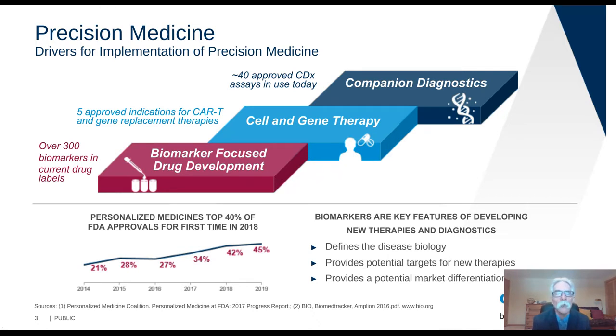In the lower right-hand side, we see that biomarkers are really a critical portion of the drug development process, and it's really driven by a variety of reasons. One is the understanding of biomarkers. Those biomarkers help us understand and define disease biology. They are also linked to potential new therapeutic approaches. And lastly, when a therapy comes to market in a crowded space, it can be a differentiator of that new asset, that new therapy in the marketplace.